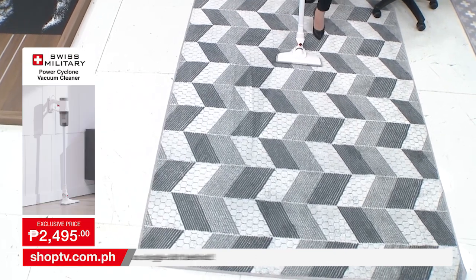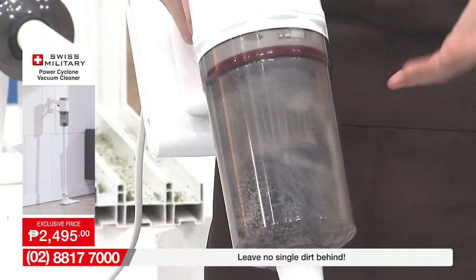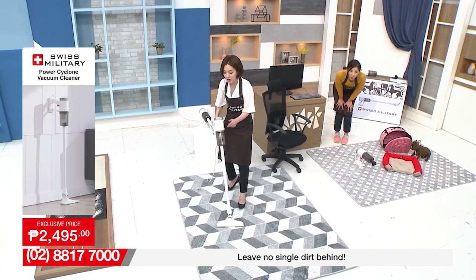It's so powerful and easy to steer. Do you see that? Wow. It's getting piled up in here. Cyclone so powerful. You don't have to worry about the dust, because the Swiss Military Cyclone Vacuum Cleaner will always beat the dust.